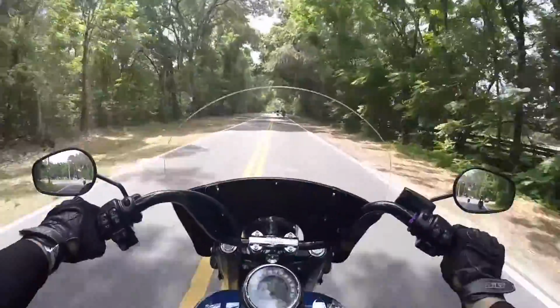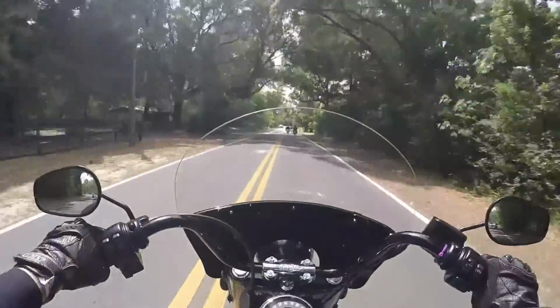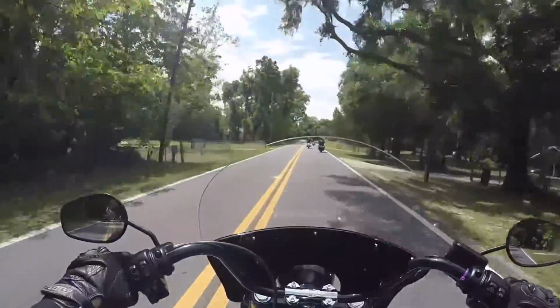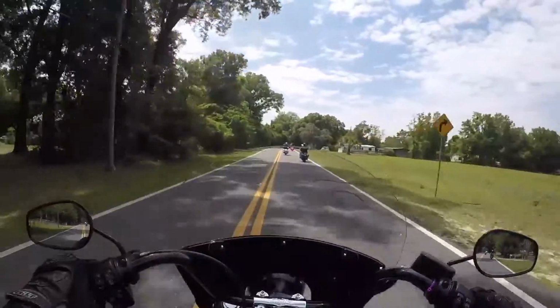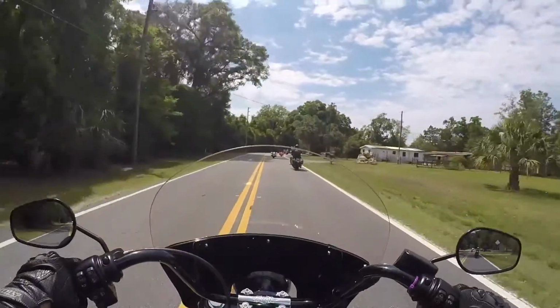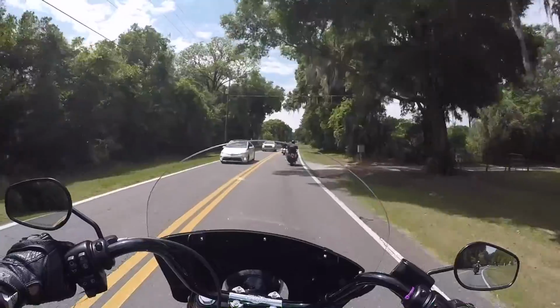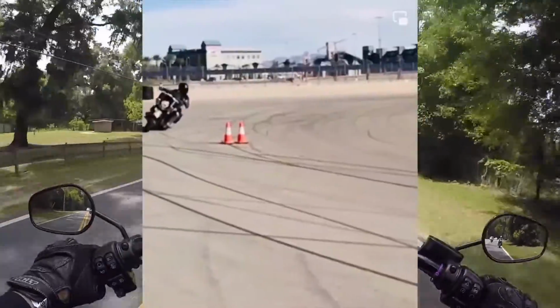Yeah, it corners nicely. Yeah, it's got some pick-me-up. Now, in my opinion, the Softail Heritage and the Lowrider S are the two best handling pedigree bikes that Harley has in a Softail frame. Here's a little clip of Kyle Wyman taking some corners on a Softail Heritage with a 114.